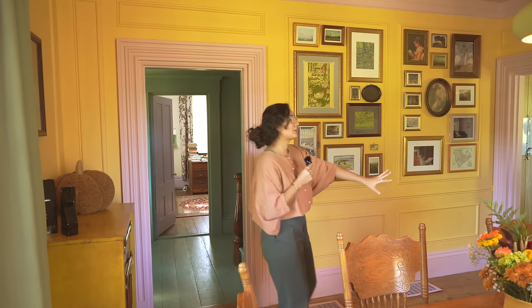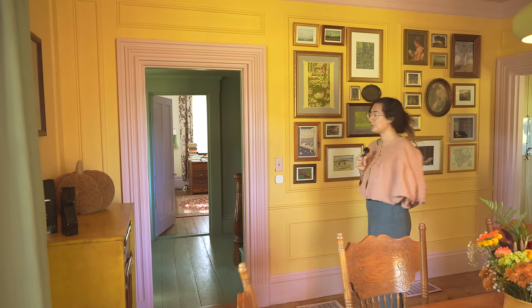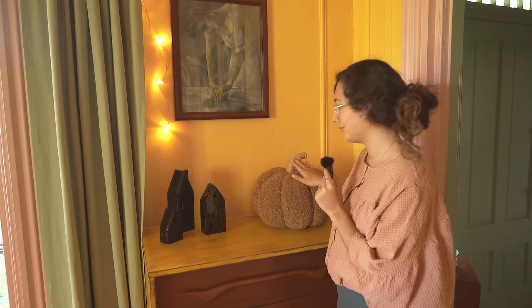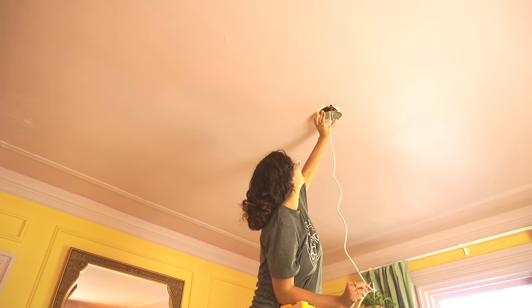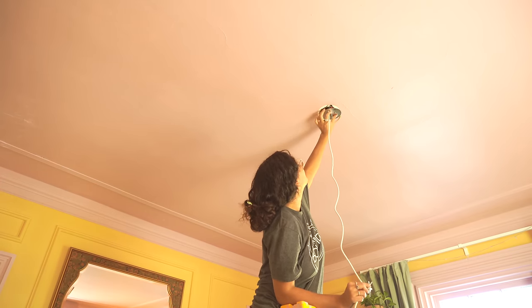The beauty is starting to spread throughout the house, which is very satisfying. Also, I have started a little bit of Halloween decorations. And also, I forgot to mention that I also learned how to install a ceiling light. I'd never done that before. And it really scared my mom, but I did it. And it was very successful.